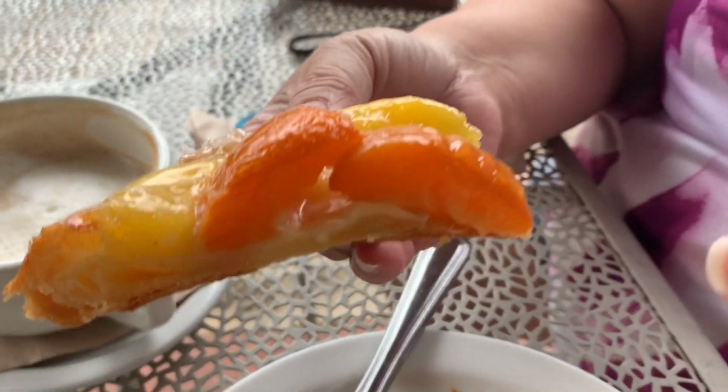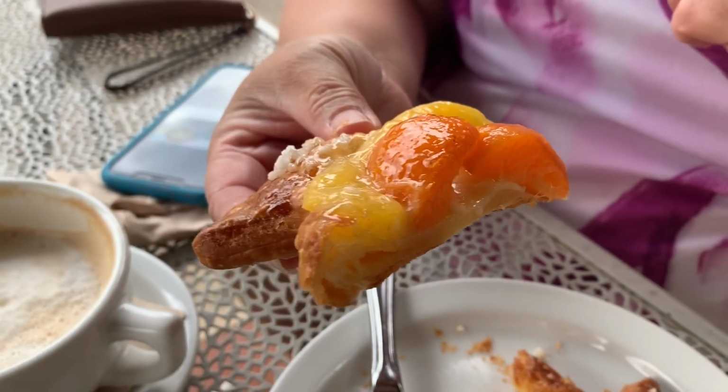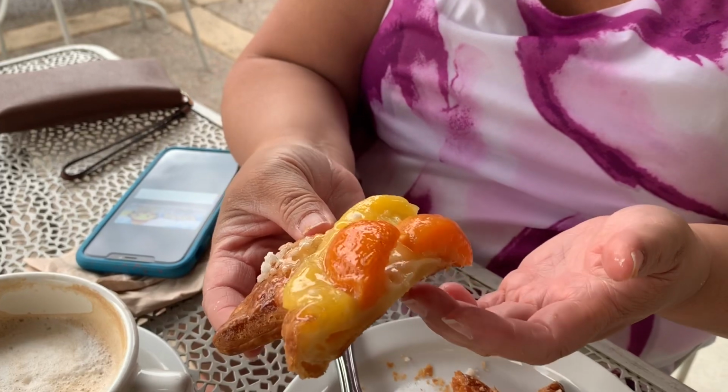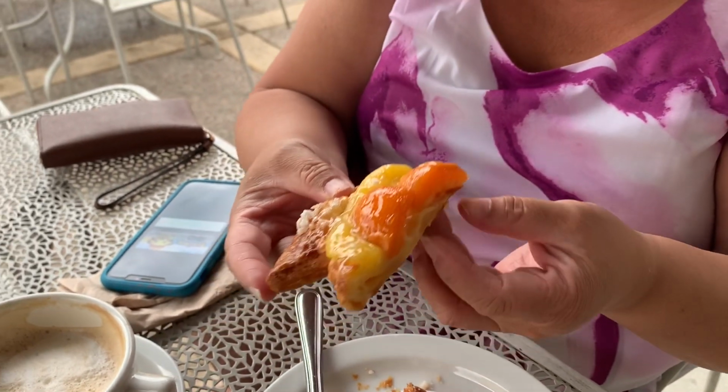Wow, these are good. They have 2 other flavors. They have a raspberry and a blueberry. These Danishes are legit. They're very good. The pastry is nice and fluffy. The inside is not as sweet, meaning this little cream they have here for the Danish is not sweet at all, with the little bits of the sugar crystals on top. I haven't tried the fruit yet, but as sweet as it looks, it's not very sweet at all.